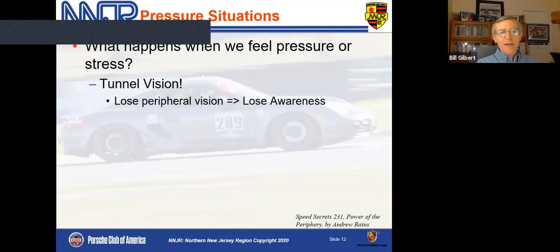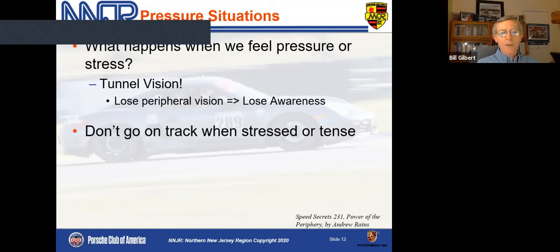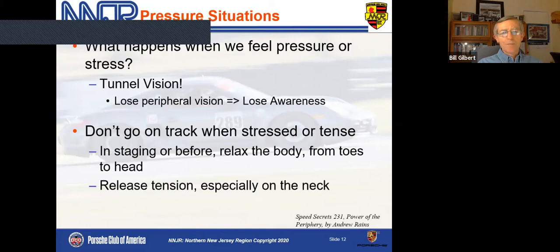Now, just for one tangent, for 1 second, what happens if we're stressed or feel pressure? All of this vision, this broad vision, if you will, gets lost, and we're in tunnel vision. We may not even realize exactly what we're focused on. And we certainly lose our peripheral vision first. So we lose awareness of what's going on around. So if you're going on the track when you're stressed or tense, bad idea. So relax before you go out, release tension, shrug the shoulders, make sure that your brain can focus on what it's seeing.